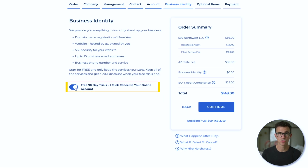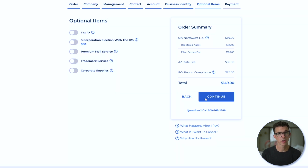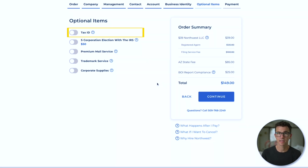I'll turn off this free trial and won't add any of the options on this page. One thing I really like about Northwest is that you can add anything you'd like individually. You aren't forced into purchasing an expensive package that includes a lot of things you don't need or want just to get the one thing you do want. Here you can add individually a tax ID, S Corp election with the IRS, mail services, trademark service, or corporate supplies. A few things you might want to consider.